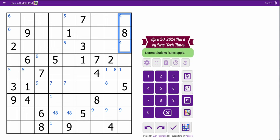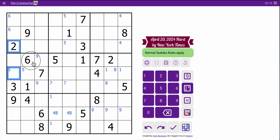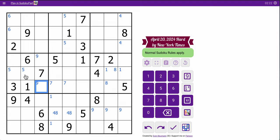Okay, I do have a crossing on twos in box four. The two in row four looks left, and the two in column one looks down. So, all of these highlighted cells cannot be a two, and therefore there's only two spaces for a two in box four. Now, because I've got four places for two, five, and nine, I don't quite have a hidden triple yet.